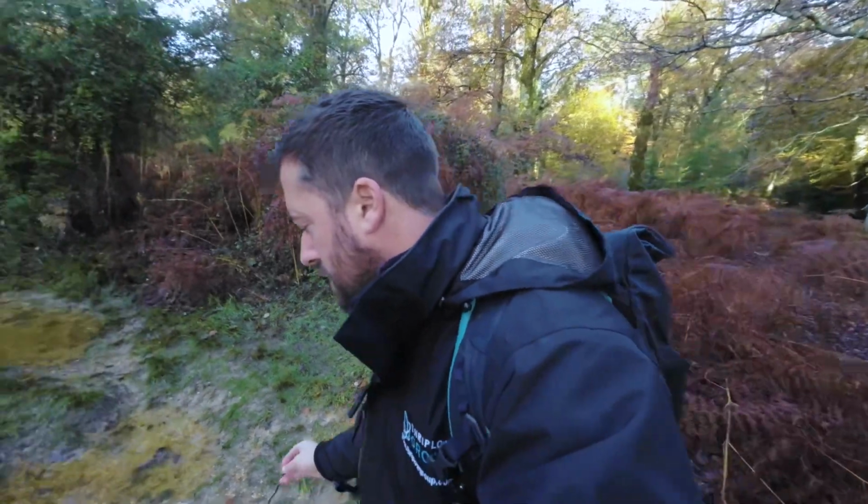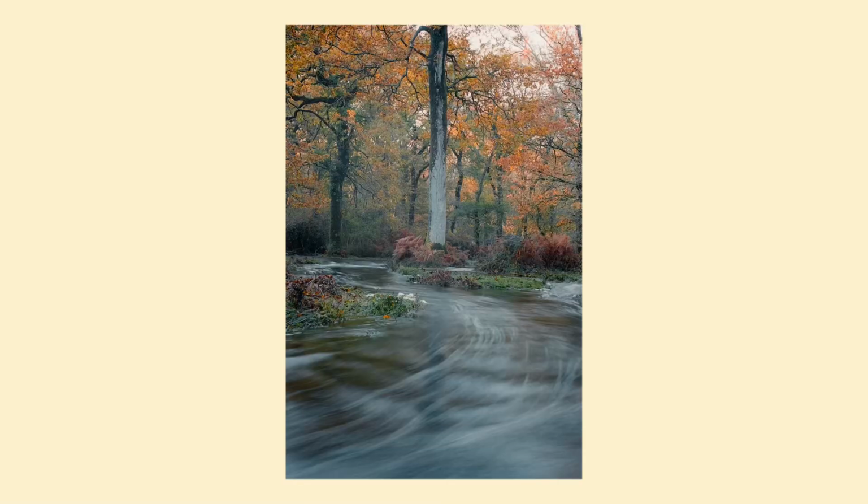Get this next shot taken at a second. There we go. Should give some nice sort of flow to that water. So yeah, right, let's get on.